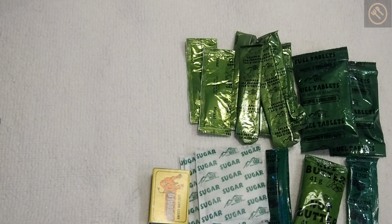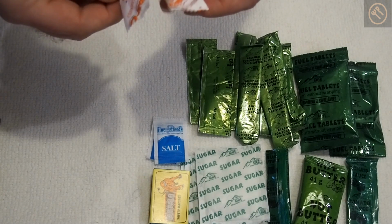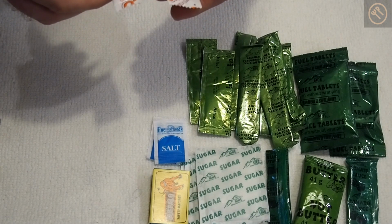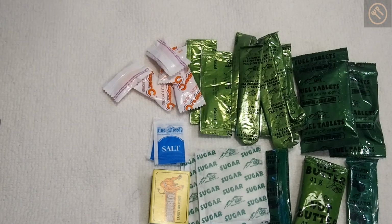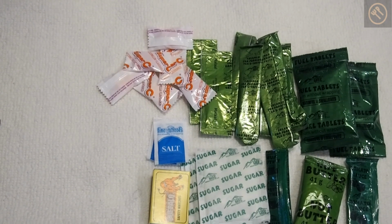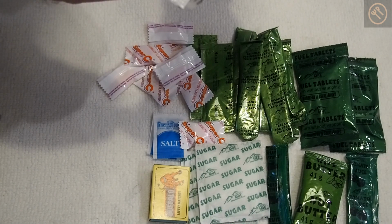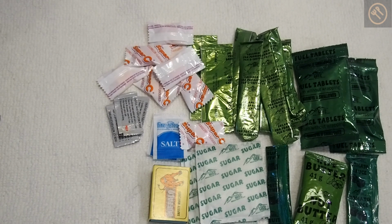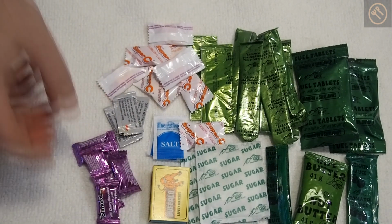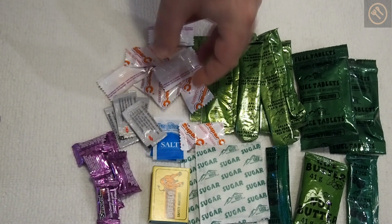Okay. We have also salt. A lot of candies, vitamin C candies with different flavors. Anyway, fruit flavors. Oops. Look. We have water purification tablets, 3. We have chewing gum, which is wild cherry flavored, 5 pieces. One more water tablet.